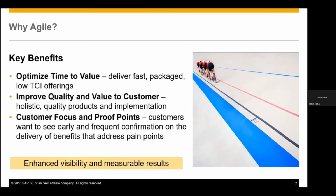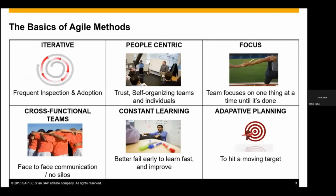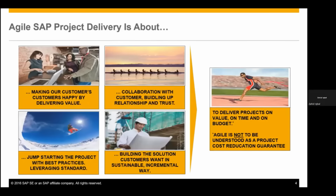So optimize the time to value, deliver fast, package low TCO offering, improve quality and value to the customer, customer focus and proof points. So I will go next. The basic agile methods. These are the basics I will share with you, because again I'm saying it is theoretical, I'm just giving you an overview until our website roadmap will open.